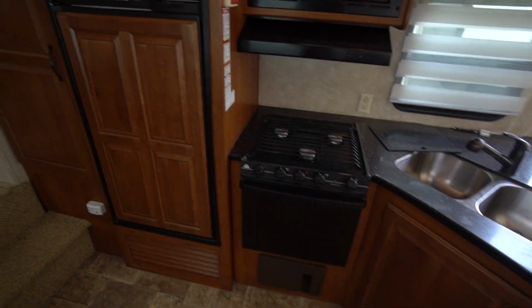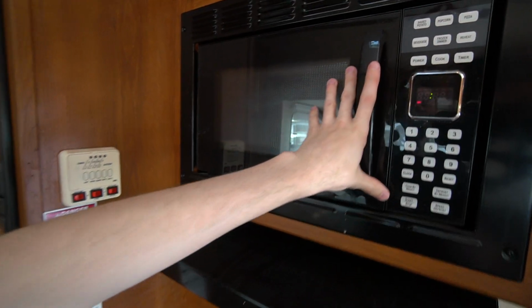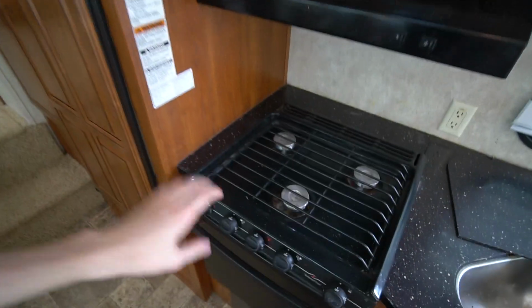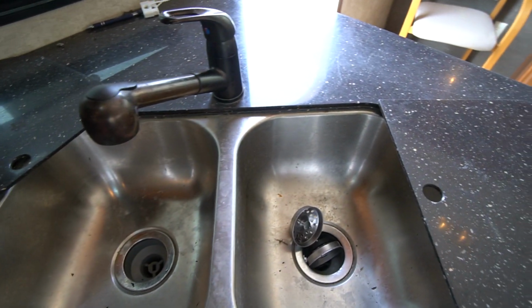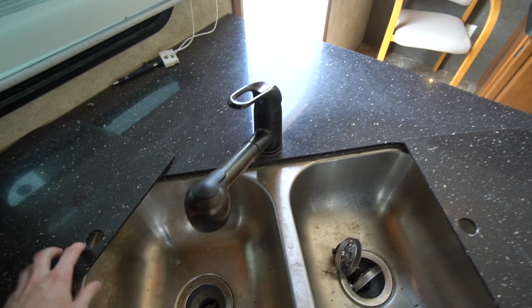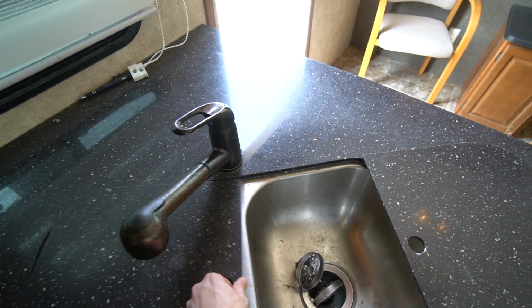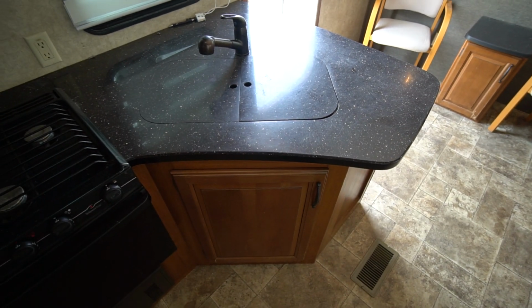Flipping over to the kitchen here, you've got tons of opportunities to cook. To start off, you've got a traditional microwave here. Lots of creative meals you can get done with that alone, let alone a 3-burner stovetop and an oven. You've got a nice split stainless steel sink here. You've got this hose attachment faucet, and if you were running low on countertop space, you've got these great covers here, which not only complete the whole countertop look, but give you plenty of counter space when you need it.